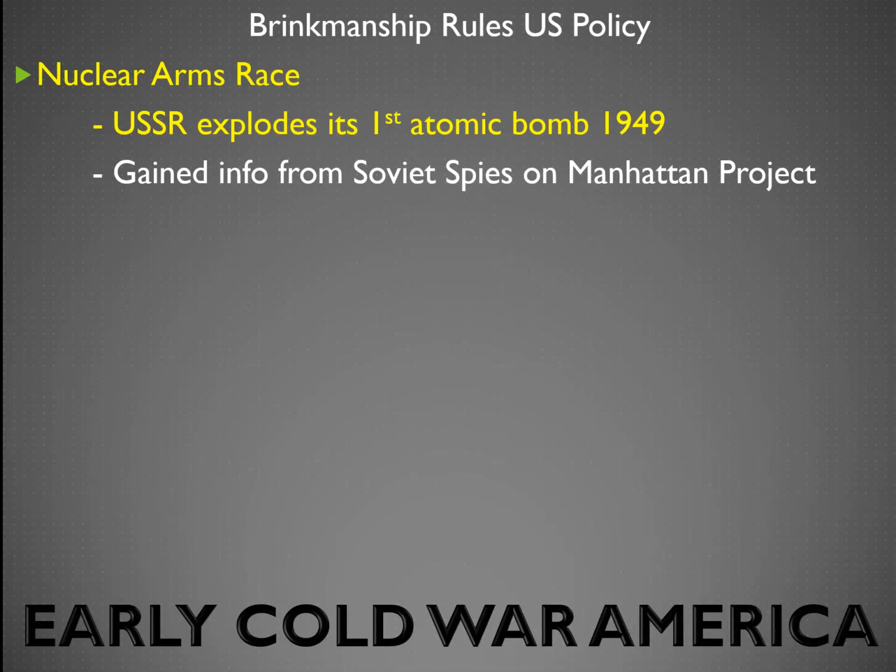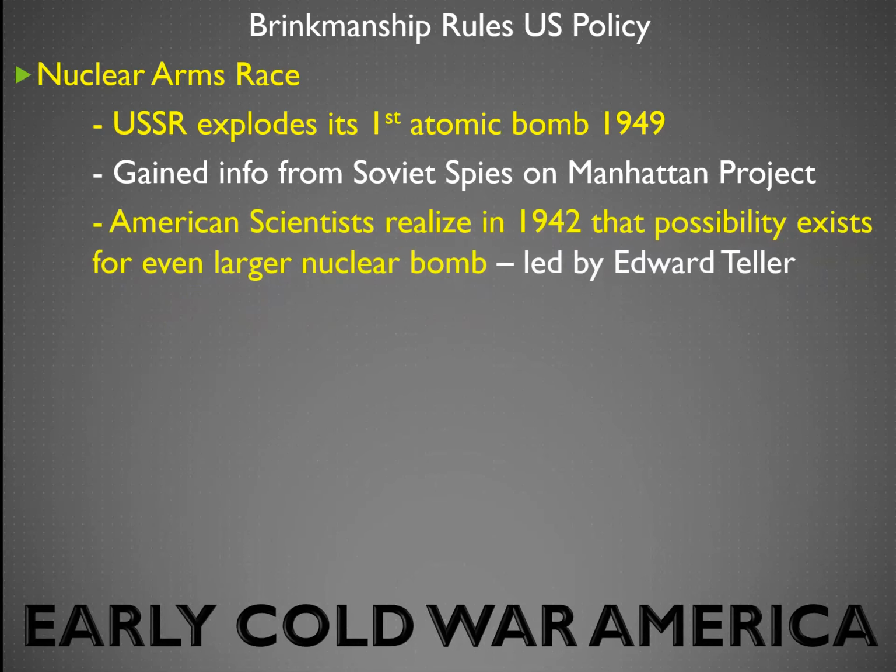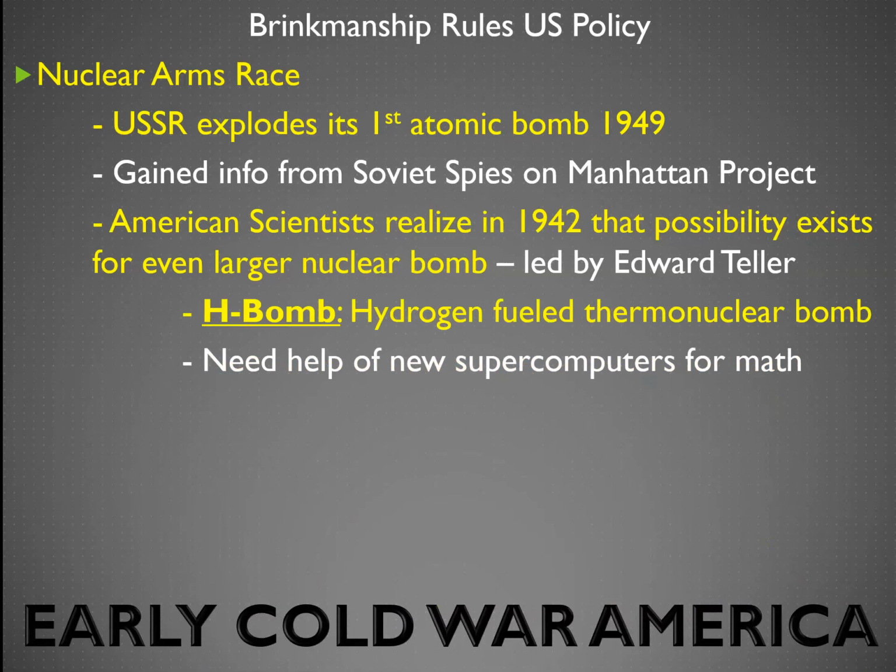So the United States was not happy about that, but more importantly, they were hoping to be able to build bigger and better weapons. American scientists realized as early as 1942 that a possibility existed for an even larger nuclear bomb, and this program was then spun off the Manhattan Project and led by the physicist Edward Teller. What he developed, and later was kicked off the program for, was called the H bomb, or hydrogen bomb. This would be a hydrogen fueled thermonuclear bomb.